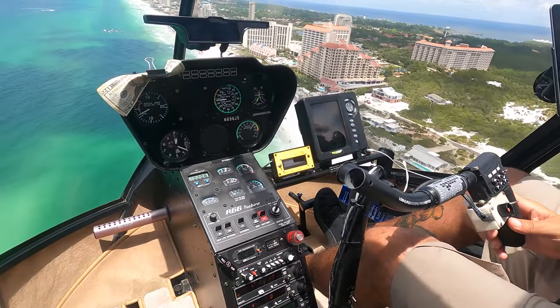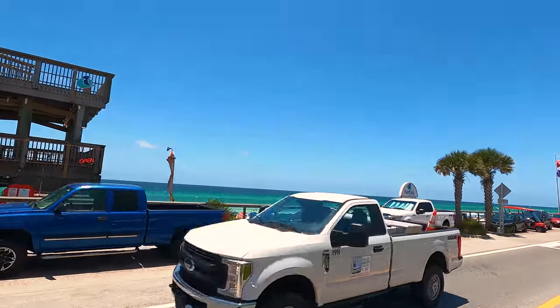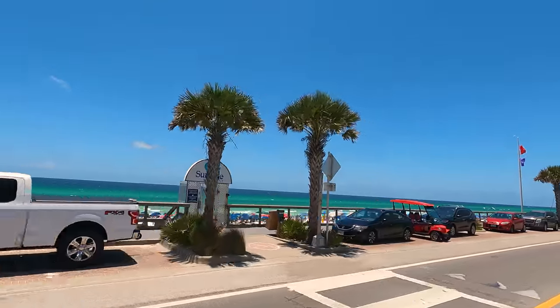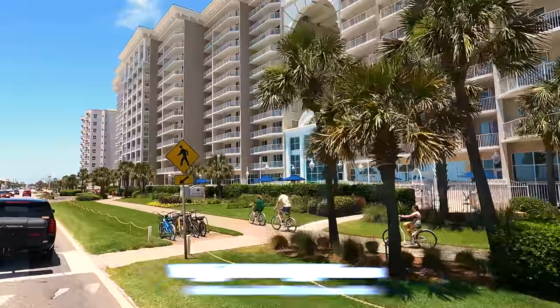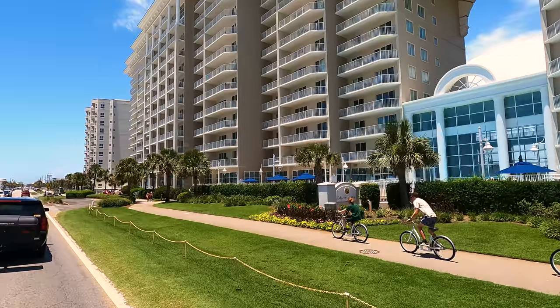We continue with our helicopter tour, now over Mirimar Beach. On the left, the beach area in front of the Surfside Resort. On the right, the Majestic Sun by Vacasa, a large vacation rental resort.